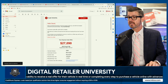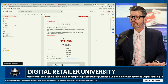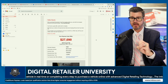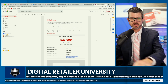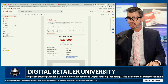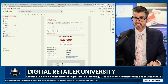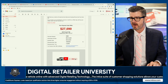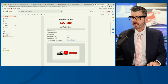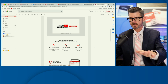So as you can see, this right here is the Express Cash Offer automated response. This is going to automatically hit the customer's email. It's a responsive email template, so it's going to work great on a mobile device as a desktop device. It's going to include all the information, and then right front and center is their Express Cash offer, your make and model. We have the authorization number, and then we also include other marketing pieces for that Express Cash offer.